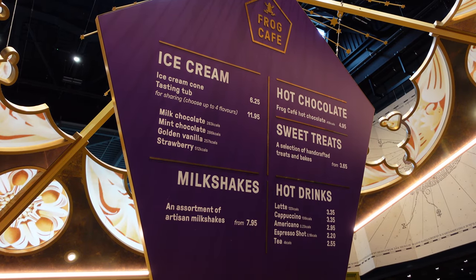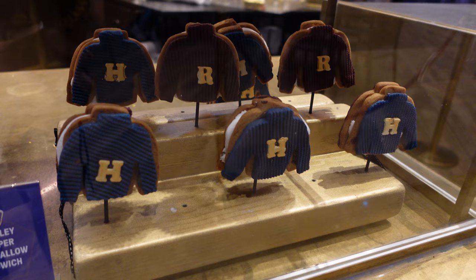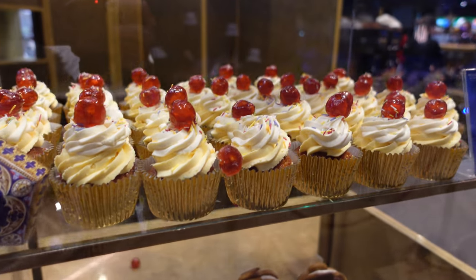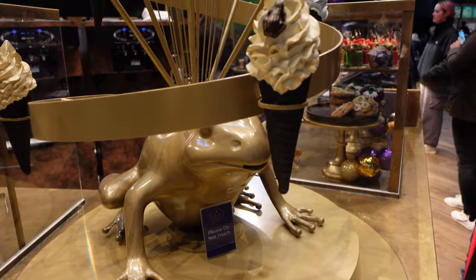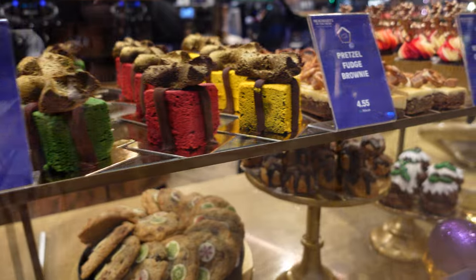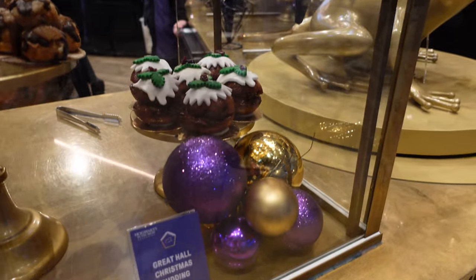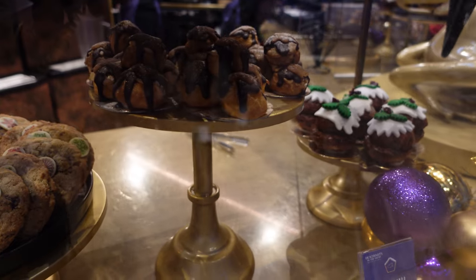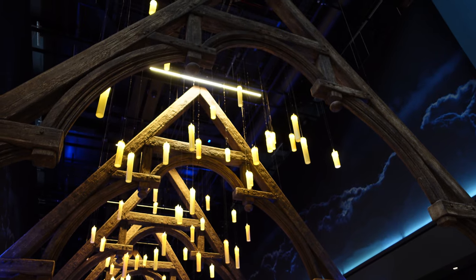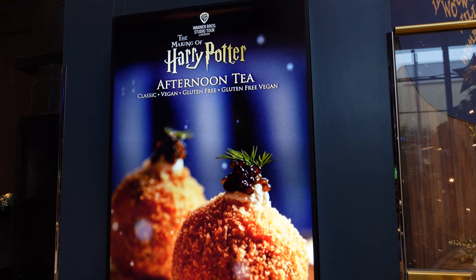Here are the prices for the ice cream, milkshake, hot chocolate, other hot drinks. They have the Weasley jumpers as a marshmallow sandwich, trifle cupcake. How cute is this chocolate frog? Here we have the Hogwarts House present, pretzel fudge brownie, red velvet Christmas cupcake. There's a Christmas pudding, butterbeer profiteroles, and chocolate and hazelnut cookie. This is where they do the afternoon tea, and that is very magical.